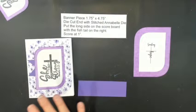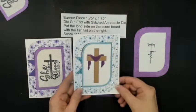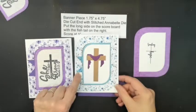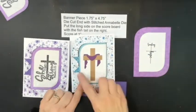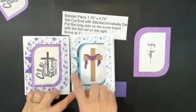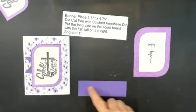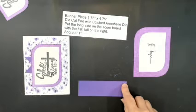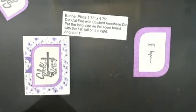Now, if you look at the card with the cross, the glitter paper sticking out over here is just a little bit of happiness. So depending on what you do with it, you're going to get a different look. Okay, so what we're going to do is cut that. I like a little bit of happiness. We're going to cut it 4.75 by 1.75.